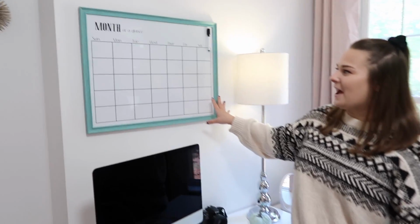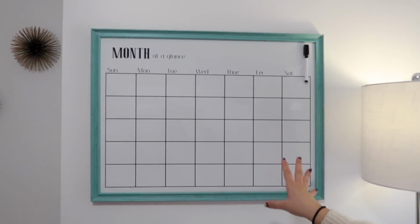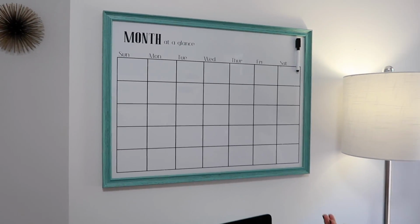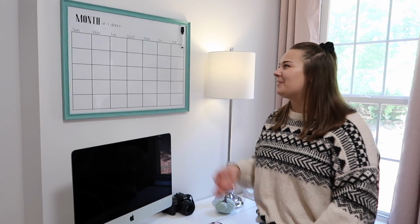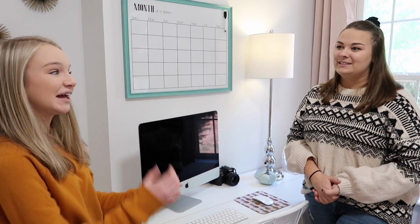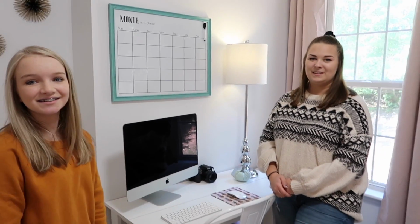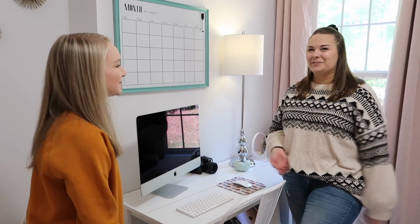So our first thing up here is a calendar, and it's like a dry erase board. This is gonna be really nice. We don't have anything up there right now because for the room reveal, we didn't want to have stuff all over it. Starting at the beginning of October, we're gonna start putting stuff up here. Well, mine's empty downstairs. I haven't done mine either, so you're fine. I guess it's just for decor.